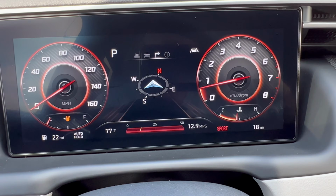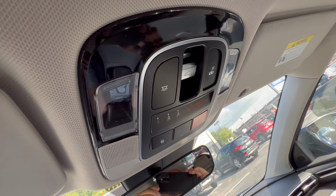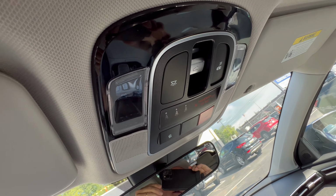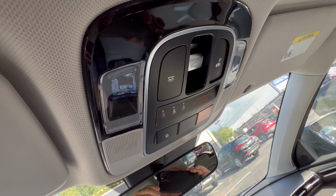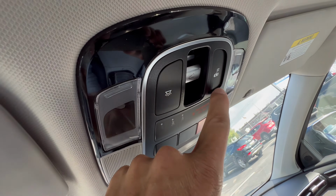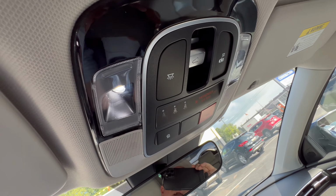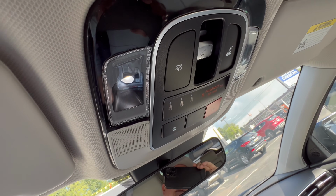So it's really, really easy to use, and really a lot of information. I like it. Overhead console, we have LED lighting, and we do have some gloss black, so be careful you don't bash that with your fingernails and scratch it. If you want your LED dome lighting to come on and off when you open and close the door, this button is pushed in and remains that way. You open the door, lighting comes on, close the door, lighting goes off.